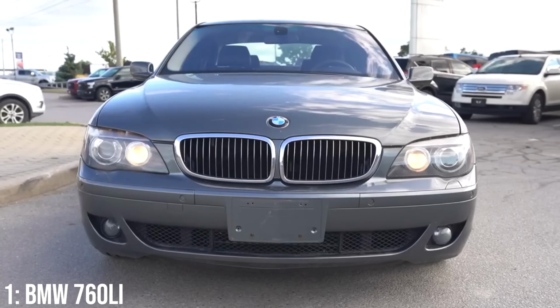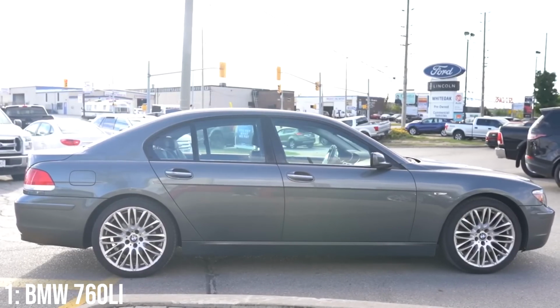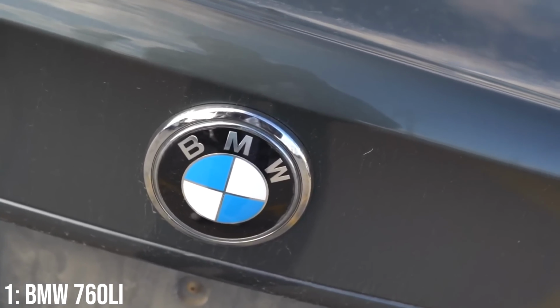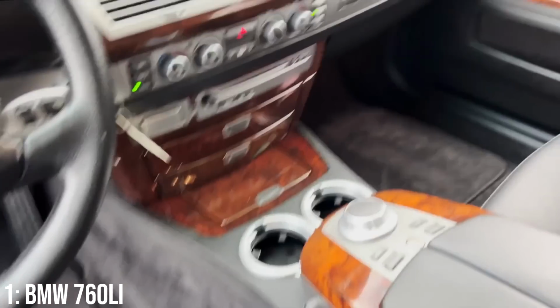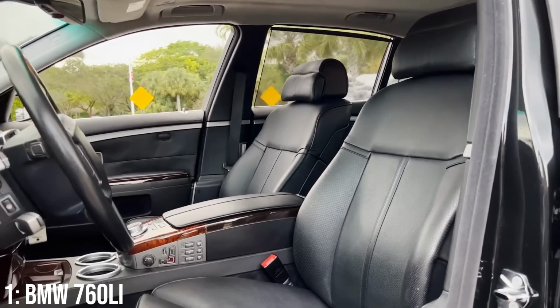Even on this large under stress V12, the high pressure fuel pumps were known to go wrong pretty early. In fact, as a result of the reliability across the board and the less than interesting aesthetics, the E65 7 Series generation I would say is probably the least loved, hence prices are so cheap. It was also hugely complicated to work on, typically needing a specialist or at least someone slightly more knowledgeable about BMWs.